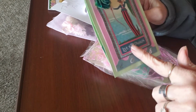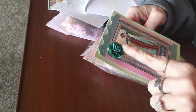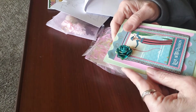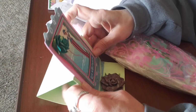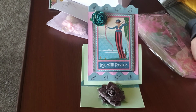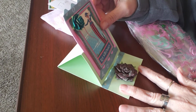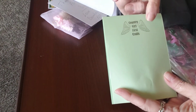She's got this beautiful paper here. Live with passion. It says love on the bottom and love on the top, and then this absolutely gorgeous flower. And it looks like one of the ones that she said she might have added something to the edges. It looks so pretty. Let me check. Oh, and goodness. It's one of those stand-up cards. I am so excited. Look at that, everybody. That is so beautiful. Miss Sheila, thank you. I flippin' love this. This is great. It is so beautiful. Thank you, thank you, thank you. I am very, very excited. Oh, and look, she's got her stamp from Tammy. Country Girl First Crafts. That is so beautiful. Thank you, thank you.